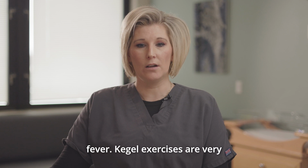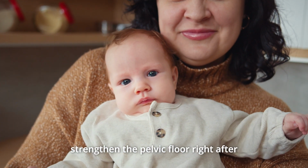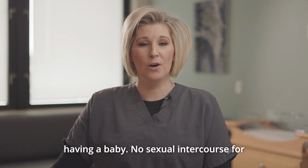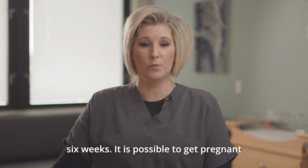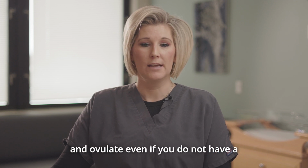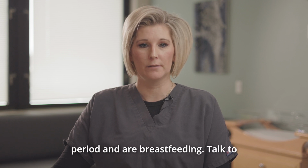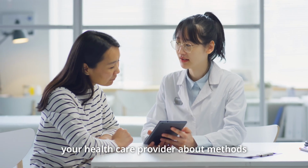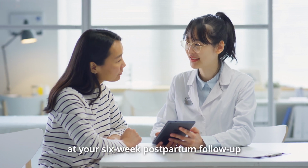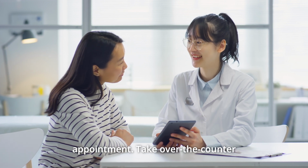Kegel exercises are very important to do because it helps strengthen the pelvic floor right after having a baby. No sexual intercourse for 6 weeks. It is possible to get pregnant and ovulate even if you do not have a period and are breastfeeding. Talk to your healthcare provider about methods of birth control or family planning at your 6-week postpartum follow-up appointment.